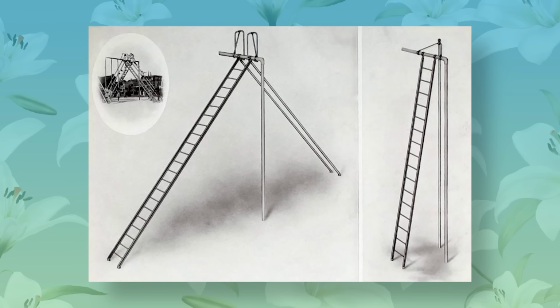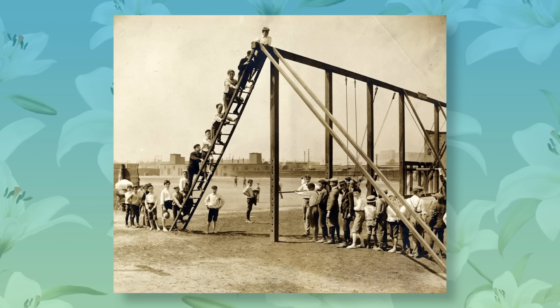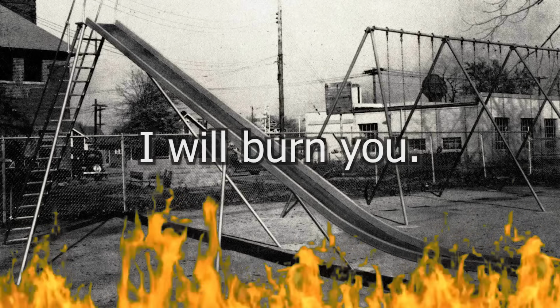Some of them also included these things, called sliding poles, which were basically a slide without the slide part, and you would just go down with your legs wrapped around the outside. Some of them were also made of wood, so you can only imagine the level of splinters that you were risking. Honestly, I'm not sure if that's better or worse than the metal slide.